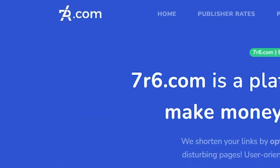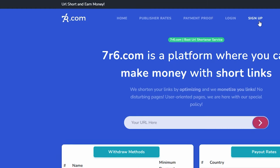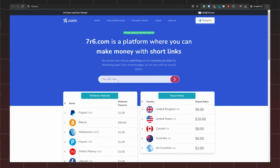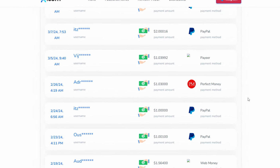The platform in question is 7r6.com. Here's the essence. Sign up for a free account on the site, and you'll be primed to start earning. The approach is straightforward. Shorten various URL links from different YouTube videos, and for each one, you'll earn free PayPal money. Allow me to guide you through an example to elucidate how it all operates.